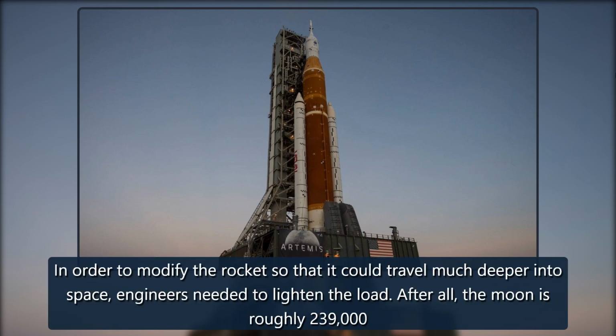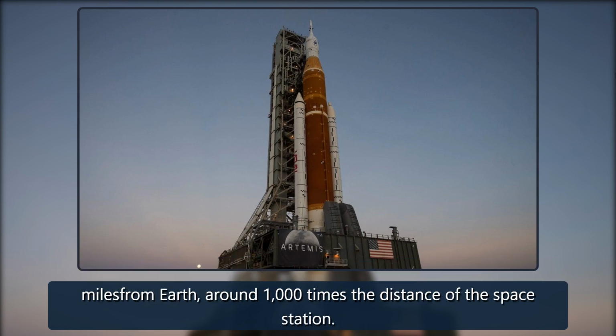In order to modify the rocket so that it could travel much deeper into space, engineers needed to lighten the load. After all, the moon is roughly 239,000 miles from Earth, around 1,000 times the distance of the space station.